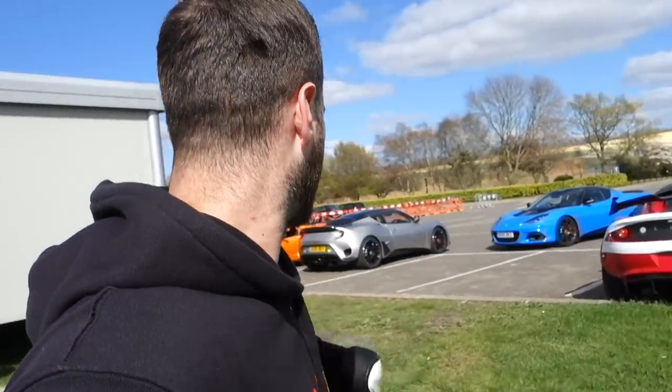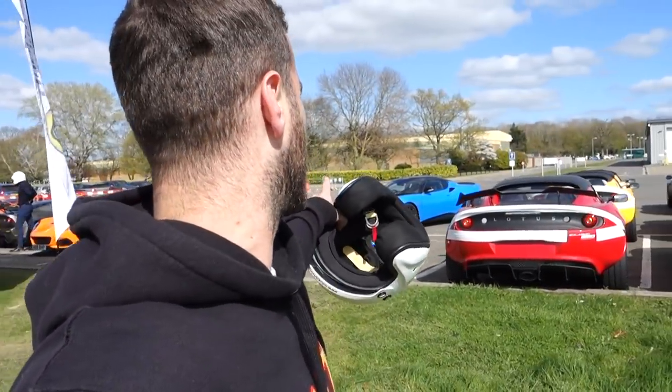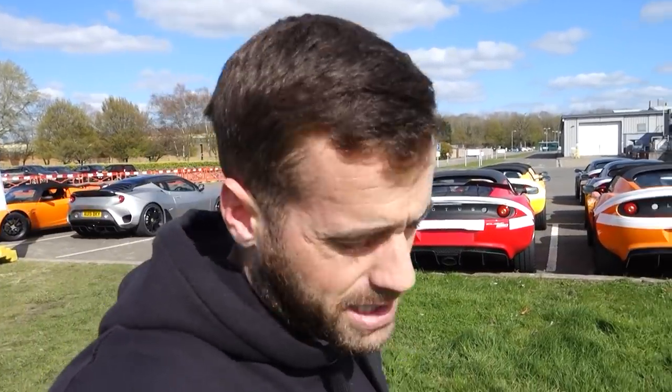Very, very impressed. It was a bit more of a wrestling match than the Evora. The Evora's got, I believe, some sort of assisted steering. I'm not a techie guy, you know this. But the Elise is completely unassisted, so it was a bit of a wrestling match and just old school good fun. I was just battering it around the place, really. No idea what I was doing. But yeah, it was really, really good. Really involved, and it was quick as well.